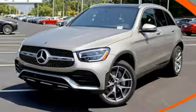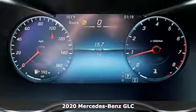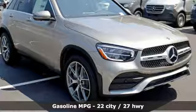It's a new 2020 Mercedes-Benz GLC. The shape ignites your passion for driving and the engine delivers on the promise. And it comes with all the amenities you need.